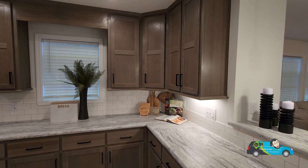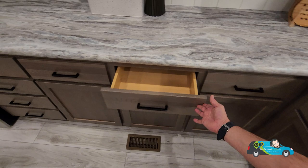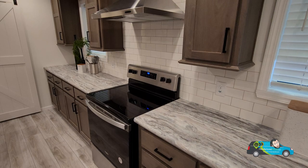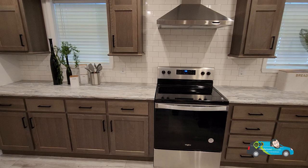The cabinets do go all the way to the top, which is nice. This home has plenty of windows to let that natural light in, and again, the construction on those drawers, amazing. Soft close as well. You have your glass top stove and oven combo here, and a nice range hood that just complements the whole look, in my opinion. Really nice. The registers, I'm noticing, are on the floor in this home. So just to let you know about that.